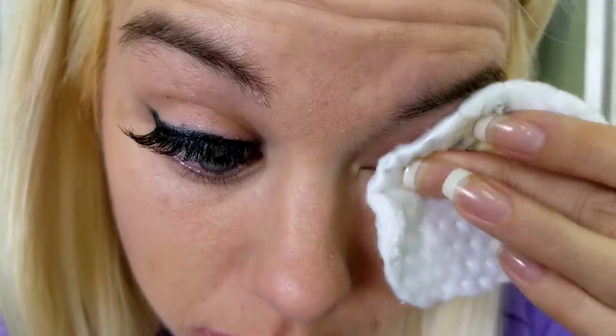So, we take a cleansing pad that is soaked with oil and voila! Castor oil, grapeseed oil, or coconut oil will work equally well and will leave your skin incredibly soft and revitalized.